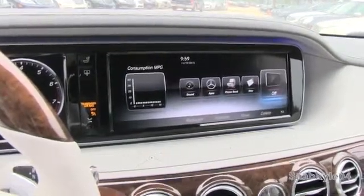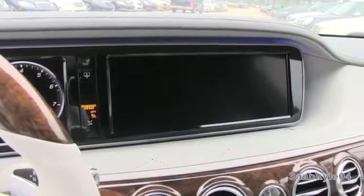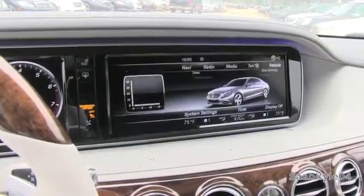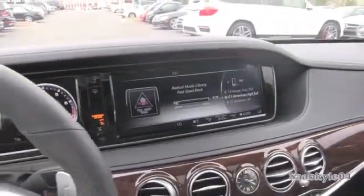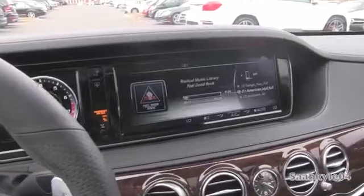This main menu is one of the refreshed features for 2015 and allows customizable apps that you can reposition, you can turn the screen off if you don't want it on at night, and dual-view information displays. Now over the years, the Mercedes Command system has undergone quite a few revisions that make it a lot more user-friendly and definitely feature-packed.